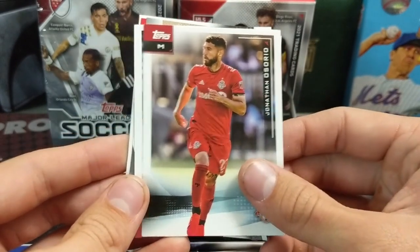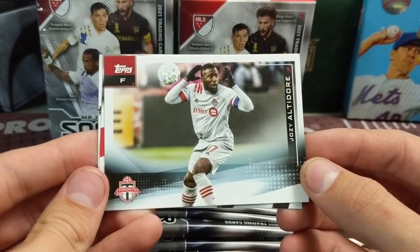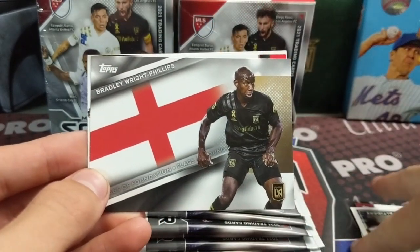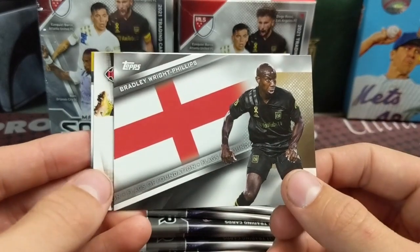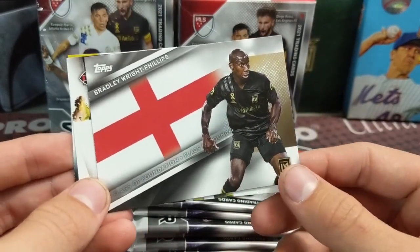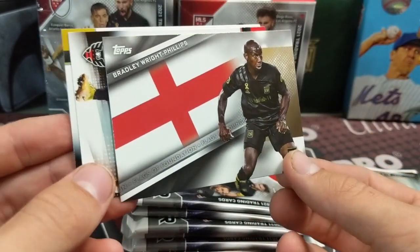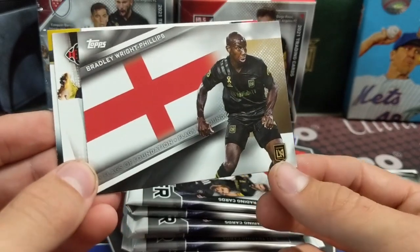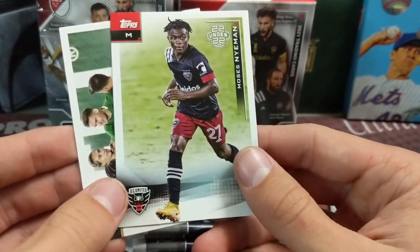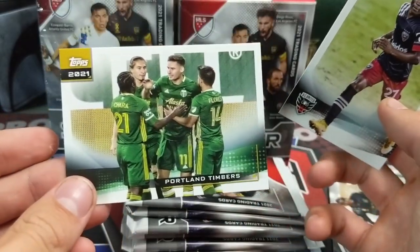Raiders, Toronto, Jozy Altidore, a classic. He's one of the longtime players in the World Cup for the U.S. men's national team. Bradley Wright-Phillips, he's another. Flags of Foundation, England. DC United and the Portland Timbers.